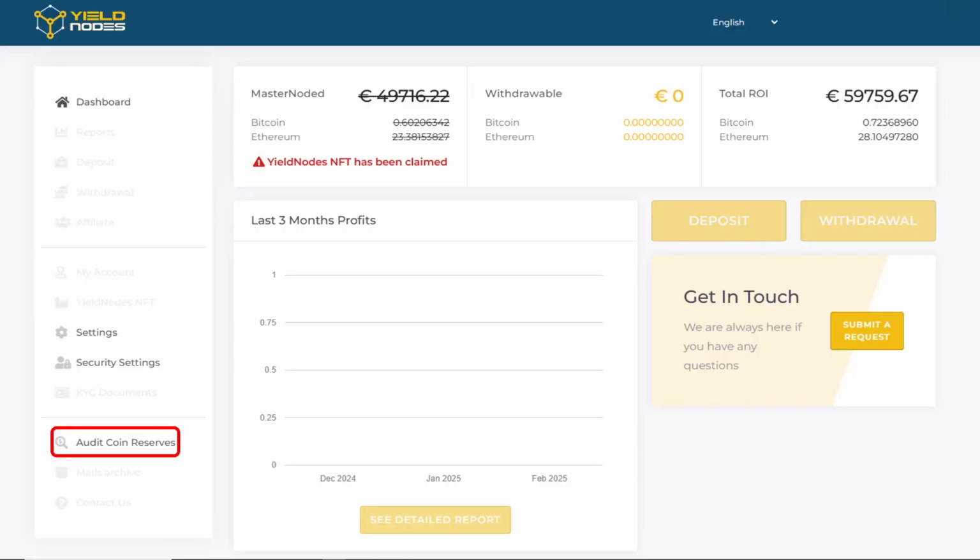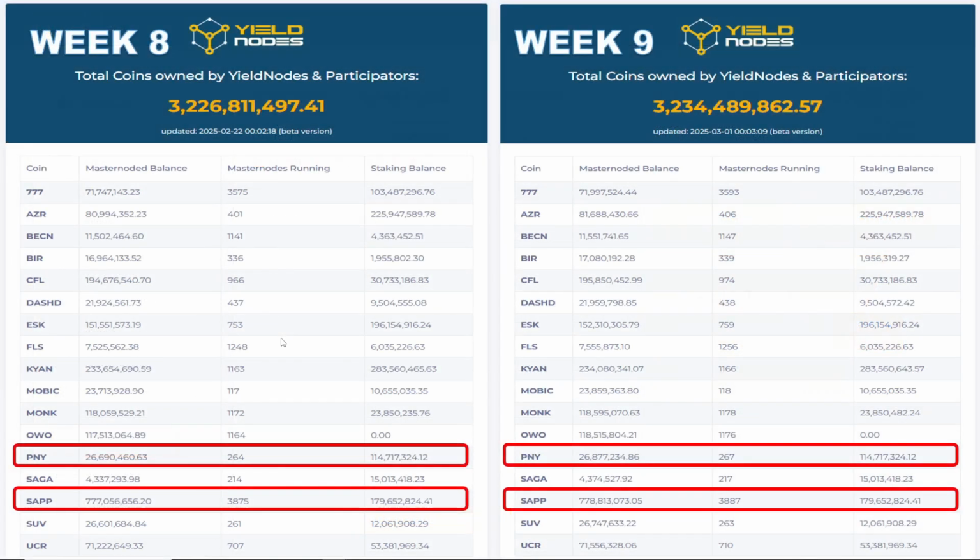Now, since we have no news from Yieldnodes, either from Steve or Woods, we basically just log into the Yieldnodes account as usual, have a look at the audit coin reserves that we have in here to see if we have any more masternodes set up. Again, here the total coins owned by Yieldnodes and the participators. You can see the coin set has gone up, which is obviously quite nice.